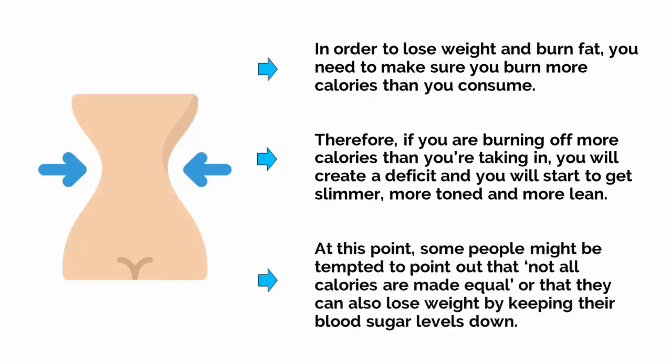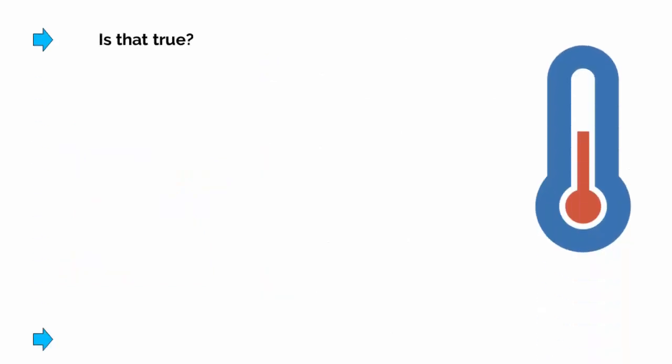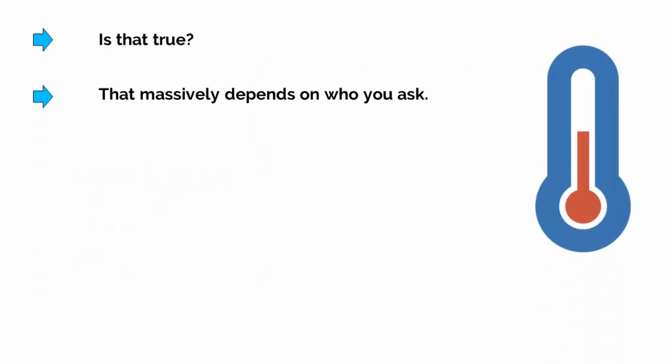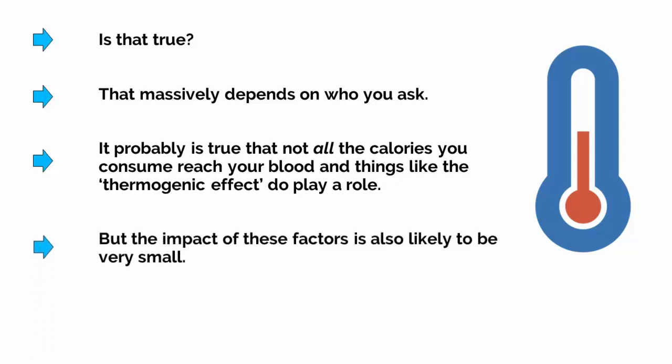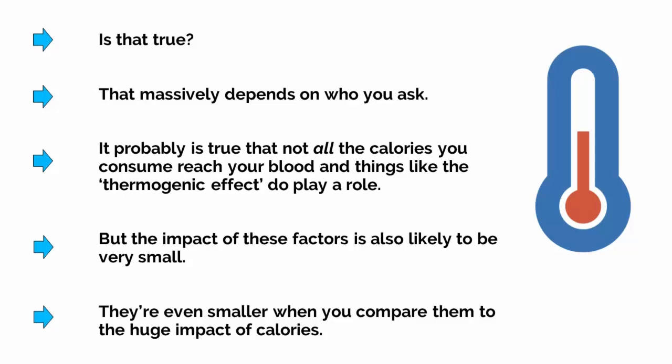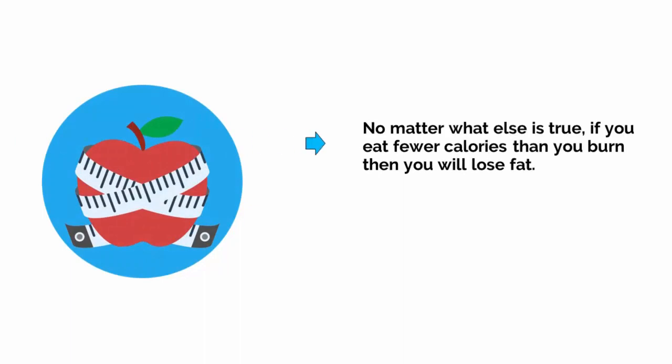Now, at this point, people might be tempted to point out that not all calories are made equal, or that they can also lose weight by keeping their blood sugar levels down. Is this true? Well, that massively depends on who you ask. It probably is true that not all the calories you consume reach your blood, and things like the thermogenic effect do play a role. But the impact of these factors is also likely to be very small. And they're even smaller when you compare them to the huge impact of calories. No matter what else is true, if you eat fewer calories than you burn, then you'll lose fat.